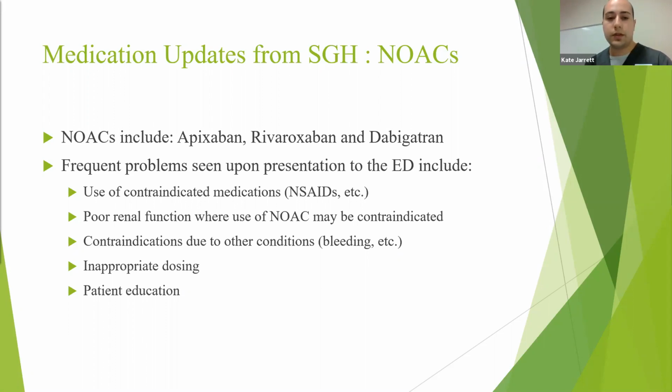The frequent problems that we see associated with these medications in the emergency department: we see patients using contraindicated medications, or using NSAIDs or anti-inflammatories or anything as such with these medications. We often see patients that have poor renal function and are still continuing the use of the NOACs. It may have been appropriate when they were first started on it, but they haven't been reviewed later down the line. We see patients who may have these medications contraindicated for another existing condition, yet are still on them. And at times we see inappropriate dosing, so dosing daily when it should be BD, or where it doesn't meet the therapeutic guidelines.